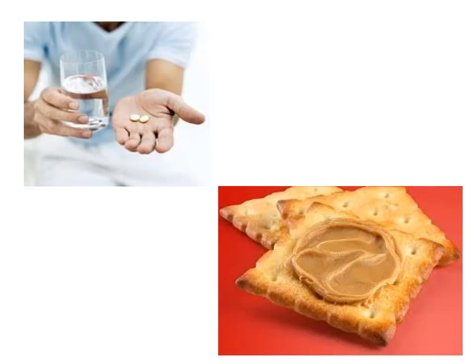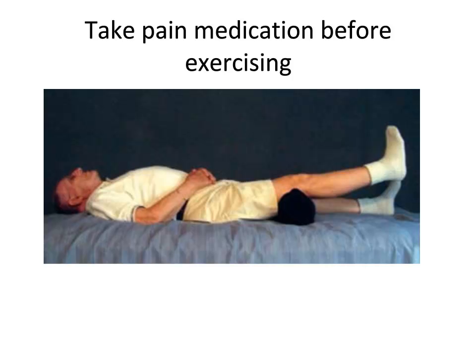To prevent nausea, don't take your pain medicine on an empty stomach. Eat some type of food before taking the medication. Contact your surgeon if you continue to have nausea with your pain medication. Having pain doesn't mean you should stop your physical therapy. Taking pain medicine beforehand will make it easier for you to do the exercises.